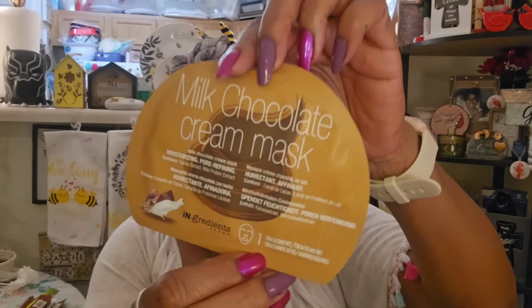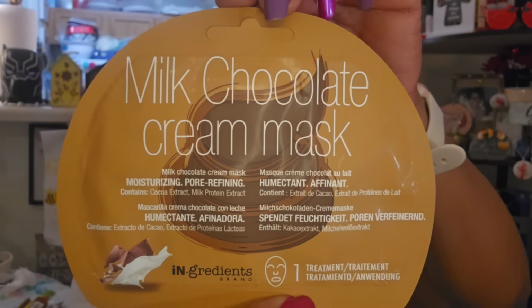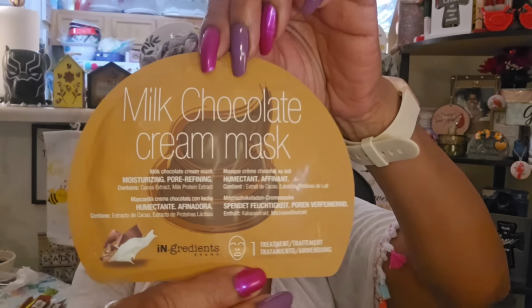So it is by Ingredients brand, I-N period Ingredients brand. And it looks like this, a milk chocolate cream mask. Never saw that before. And this is made in Canada, Toronto, Canada.